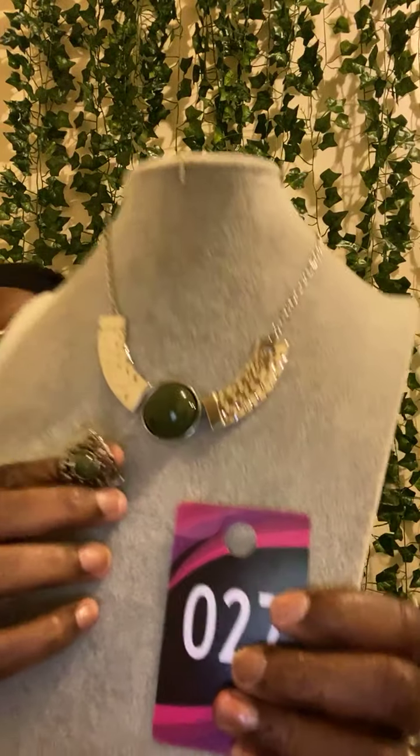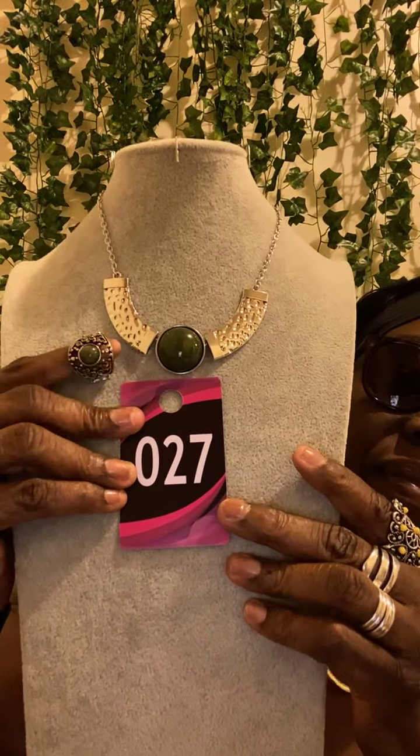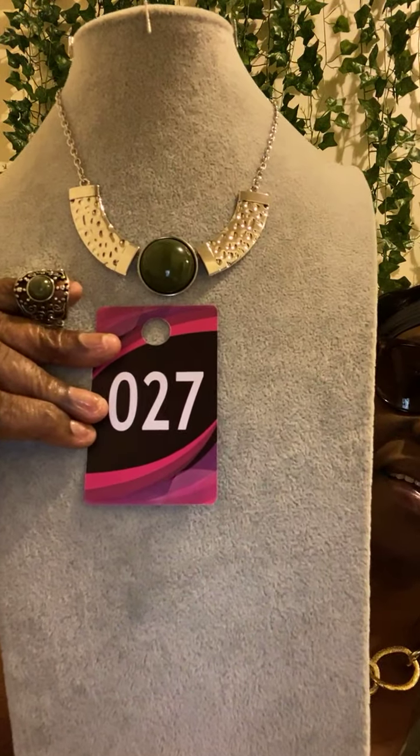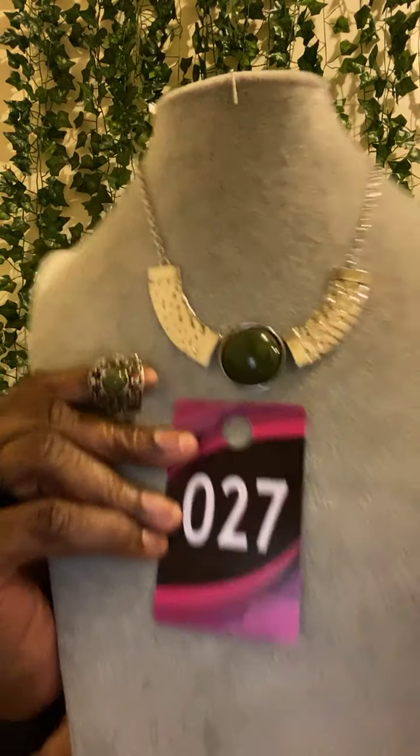Could you get some anklets? We do have bracelets that you could put on your ankle. We sure do, girl. 27 for this set. They're not like anklets per se, but because of how they're made, you can definitely wear them on your ankle. I'll show them to you later. I don't have one. I had one on the other day. Not as an anklet, I had it on my wrist.